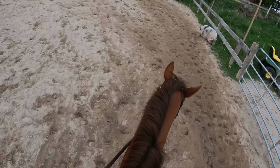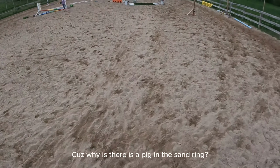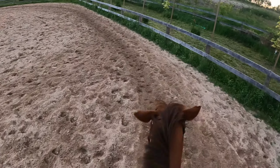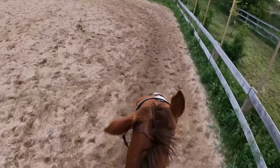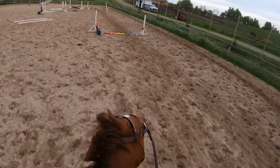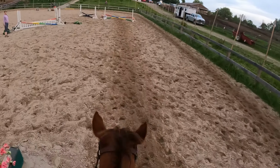For some reason, she has a problem with Pumbaa over here, because why is there a pig in the sand ring? So with Pumpkin especially, when she does that fast trot, I tend to panic a little bit and tense up and then lean forward. So I just need to remind myself to relax, shoulders back, and to just post bigger as she's doing a little bit more of an extended trot, and that'll help me feel more comfortable.